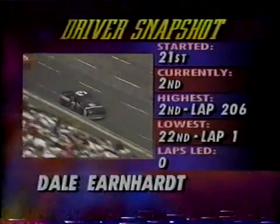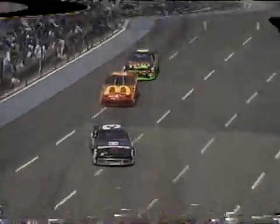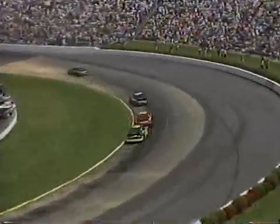And Earnhardt has yet to collect the 5 points for leading. And we talked about the brake recirculating valve. Neither of these cars, the 2 or the 3, Rusty Wallace, Dale Earnhardt, have the valve on their car. They think it's something else that could break, could give a problem. They don't have any brake problems, so they don't need it.